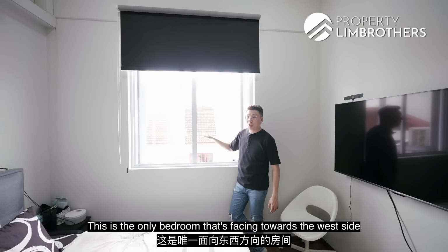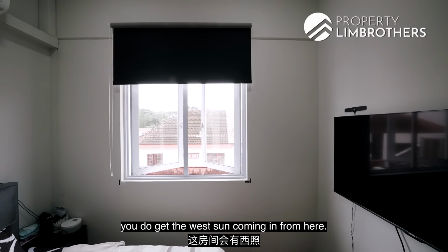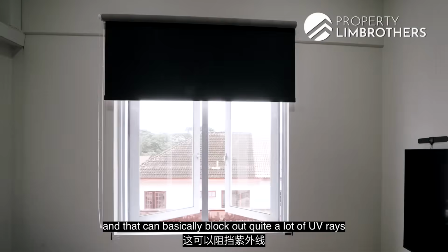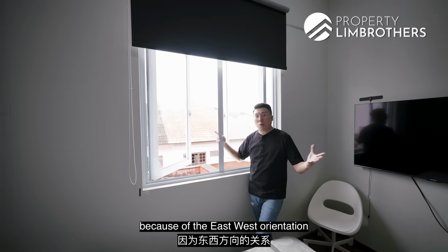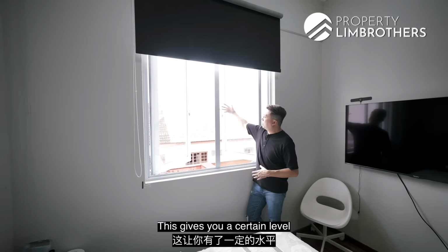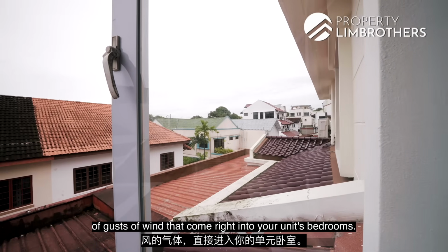So this is the only bedroom that is facing towards the west side. You do get the evening sun coming in from here, but what you can do is install a solar film on these 2 window panels, and that will basically block out quite a lot of the UV rays that come into this unit. In this particular room, because of the east-west orientation and because of the elevation of this unit, we are actually looking into the roof. This gives you a certain level of unblocked view, where you get a lot of gusts of wind that come right into your bedroom.